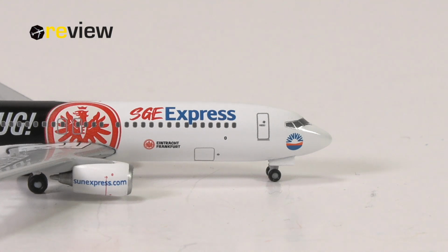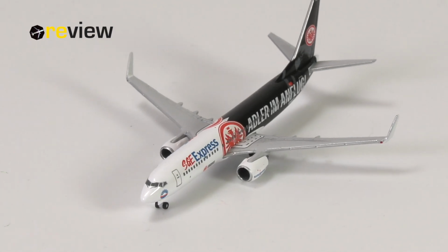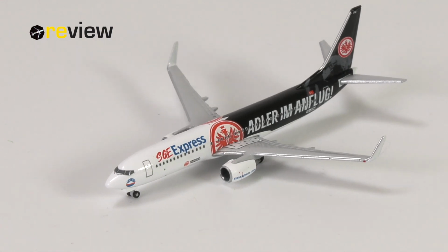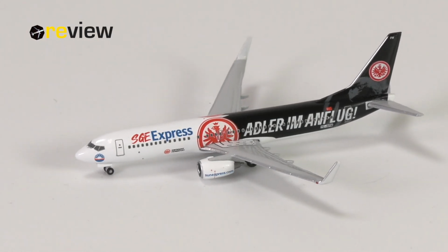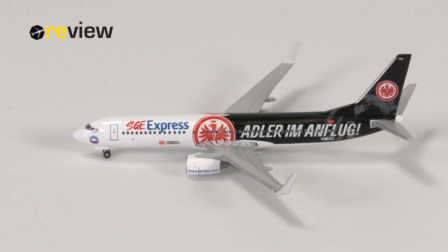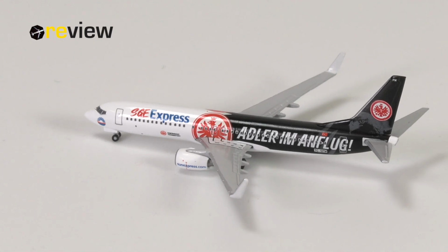And luckily for us collectors, many retailers do give discounts. But of course, that discount is not coming out of the pocket of Herpa. They have made their profits with this. It's coming out of the pocket of the retailers. And we need the retailers. We also need Herpa, but they need to set fair prices. 43 euros is not a fair price. Despite that, I still say that if you can get it at a fair price, then yes, it is worth having in one's collection because it is a nice scale 500 aircraft model.